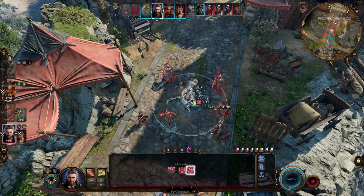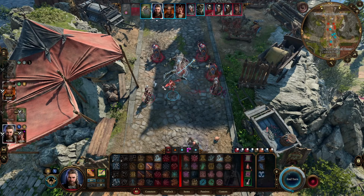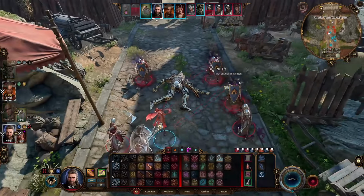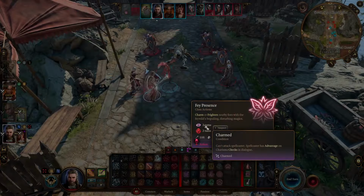Whereas frightened, I'm hoping that this works on a few of them. All of them. They can't move, and they also have disadvantage on their ability checks and attack rolls. As long as I move out of range, these three won't be able to attack with their melee attacks. They can still throw items, throw weapons. So even though they're frightened, they can still throw weapons, like I said. But yeah, the charm just isn't useful.